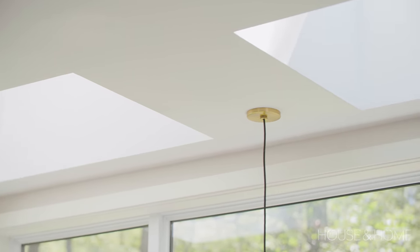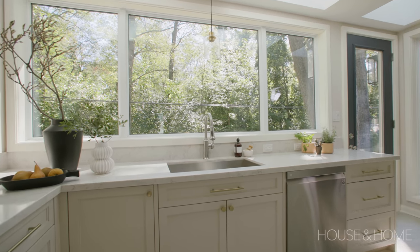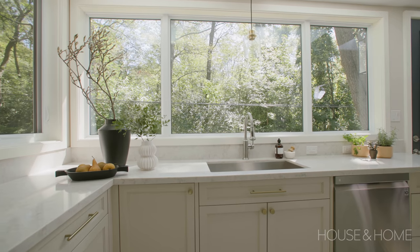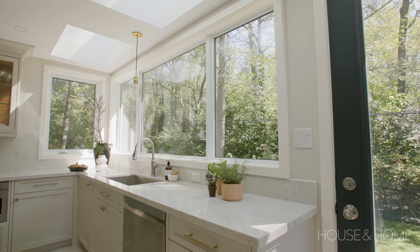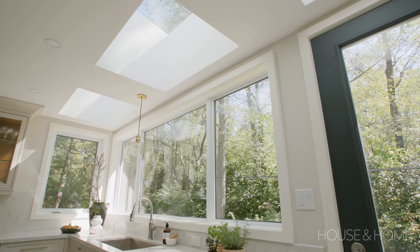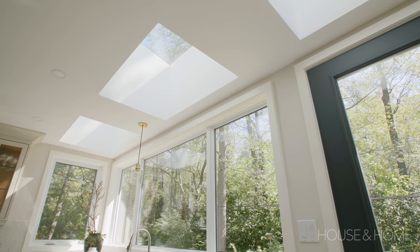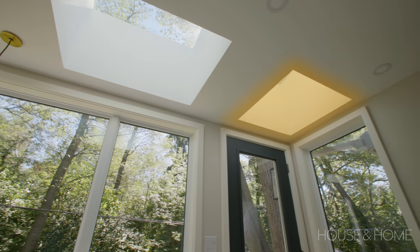Adding skylights to this project was an absolute no-brainer. The view is stunning. The natural light is stunning. There's a ton of privacy here, and it was something that was very important to both homeowners, that if they were going to go through a project of this caliber, they wanted to make sure the end result was going to be lovely. So the design experts that we worked with at Velux definitely advised us on the best positioning for the vented skylight. We ended up positioning it opposite to the window.